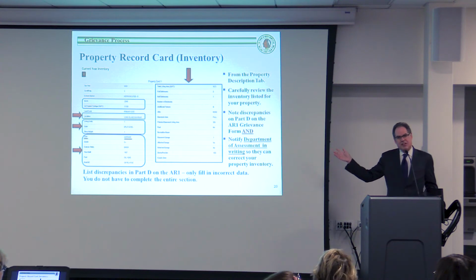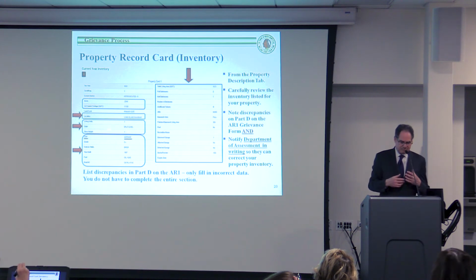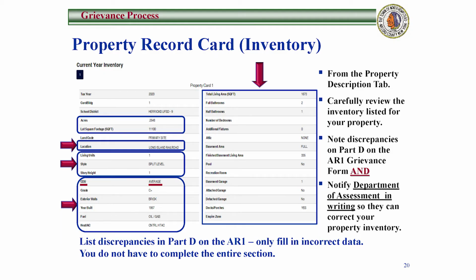Also, it'll indicate the style of the property. And this is a very important factor because when they are doing reassessment, they do compare splits to splits, ranches to ranches, colonials to colonials. There are a lot of different models of homes, so you want to make sure that the style of your home is correct. They also indicate the condition of the home.